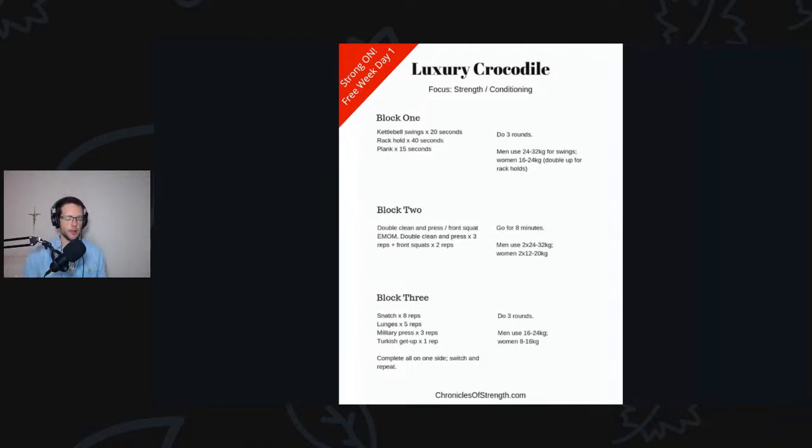So let me reiterate it one more time just so it's clear. You're going to be doing a complex of 3 double clean and press and 2 front squats at the top of every minute for 8 minutes. That's block 2. That's a lot of work in not a lot of time. Very efficient, very minimalist. Does that make sense?